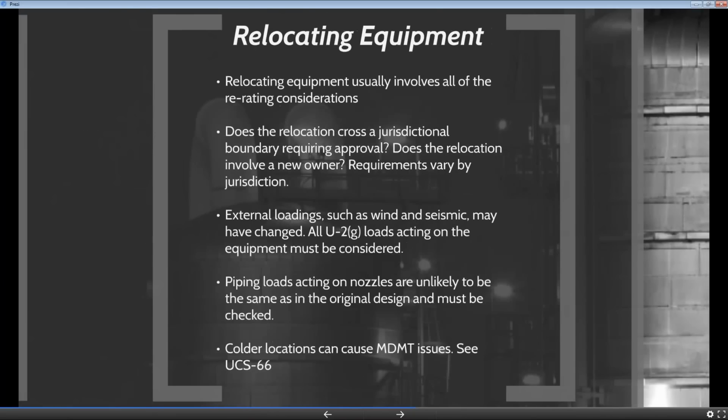Then, what if we're relocating equipment? Relocating equipment usually involves all of the re-rating considerations that I actually just spoke about, plus some additional things. One of the biggest ones is, does the relocated equipment cross a jurisdictional boundary? And would this require approval? Does the jurisdiction involve a new owner? These requirements are going to vary by jurisdiction.